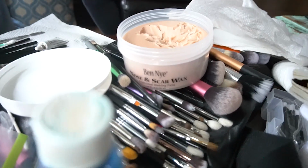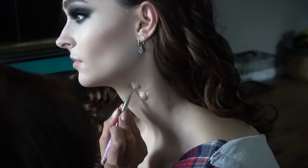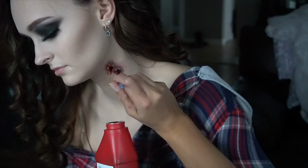Second fail was the vampire bite marks. When Emilia used some scar wax and latex and then put some fake blood, it looked so cool. And then when the model stood up and put on the dress, the scar wax just literally fell off and made a big mess. At that time we were already ready to leave and already late for our photo shoot. The makeup and hair took longer than I expected, so we were losing the sunlight really quickly and we did not have the time to redo the bite marks, so we just decided to go with the bloody neck, and that's what we did at the shoot.